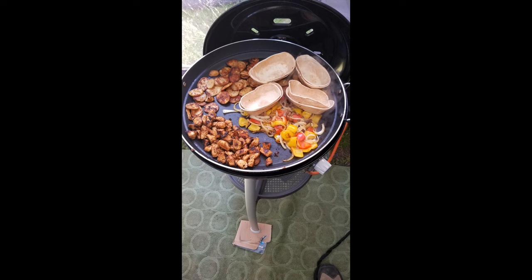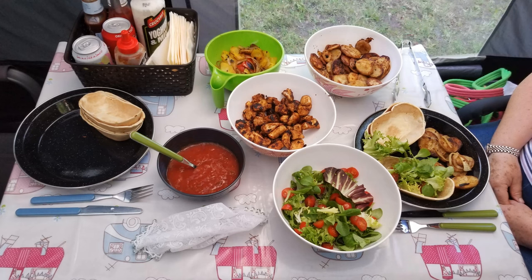The second meal is chicken in an edible basket. So as you can see, the baskets go on at the last bit just to get them warm. The chicken is chopped up and spiced up with the fajita spices. Same with the potatoes. And then the yellow and red is yellow and red peppers, tomatoes and onions. Just heat them up till they soften up a little bit, and then this is what it looks like when it's all plated up, or tabled up rather, with some salad and some salsa ready to eat.